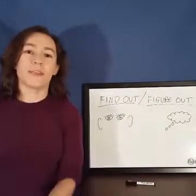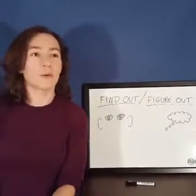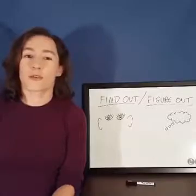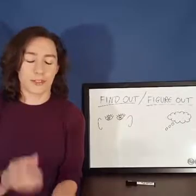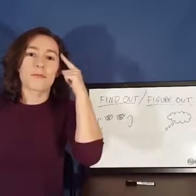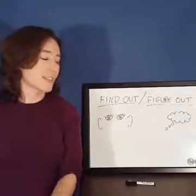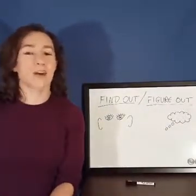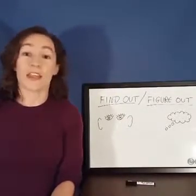Figure out we use for discovering information by thinking and by using your own logic, your own reasoning and analysis. So for example, if you have math homework and there's a problem and you need to discover the answer, then you try to figure out the answer because you're using your own logic and your own thoughts. That's why I have this little thought here. We often use figure out for problems that need to be solved by analysis and planning and thinking.